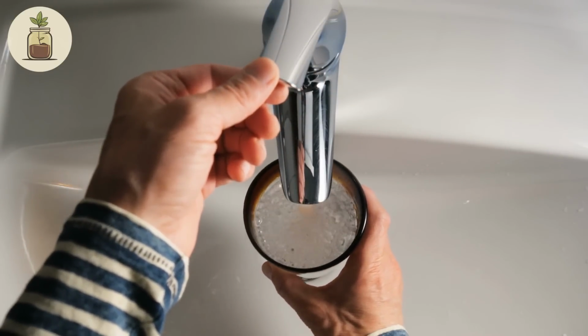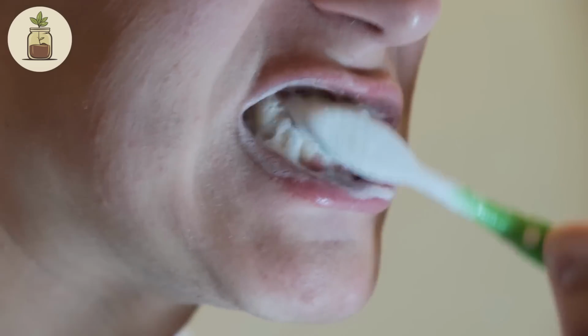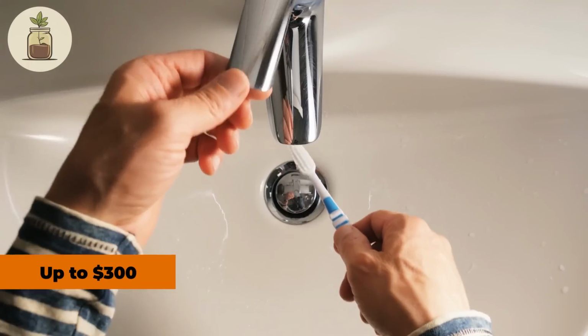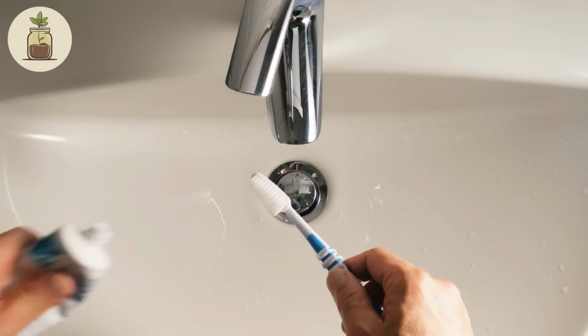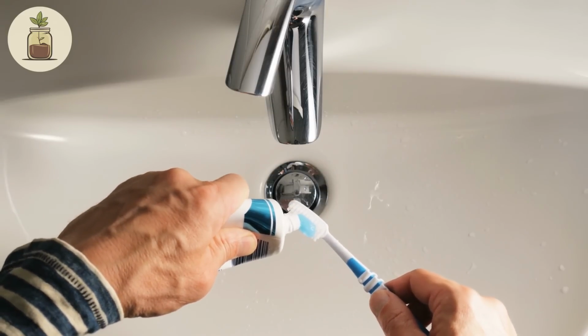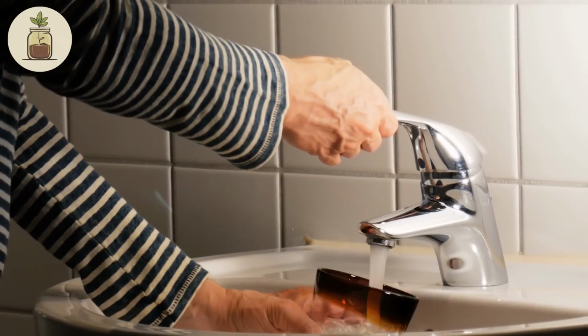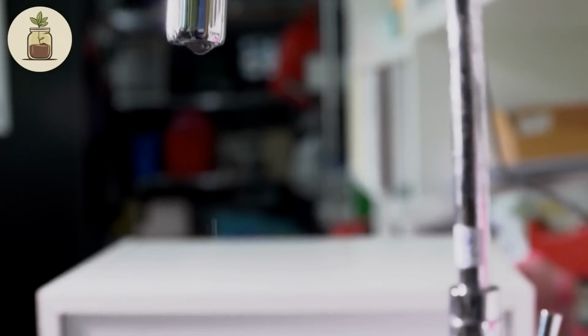Kind of makes you wonder if the Amish invented the saying, money down the drain, while watching the rest of us brush our teeth. This effortless method could save your family up to $300 yearly on water bills. For a family of 4, that's around 4,000 gallons annually, enough to fill a backyard swimming pool. The beauty of this Amish hack lies in its simplicity. No special equipment, no complicated steps, just mindful water use that makes a huge difference to both your wallet and the environment.